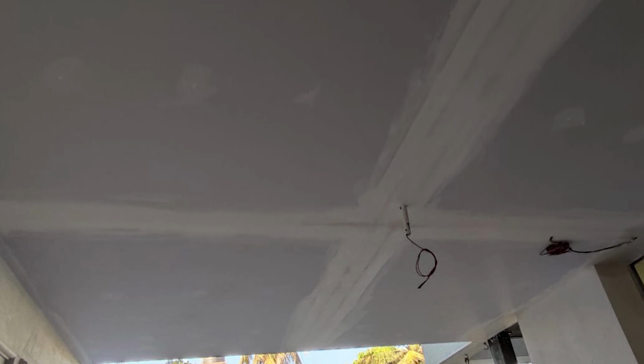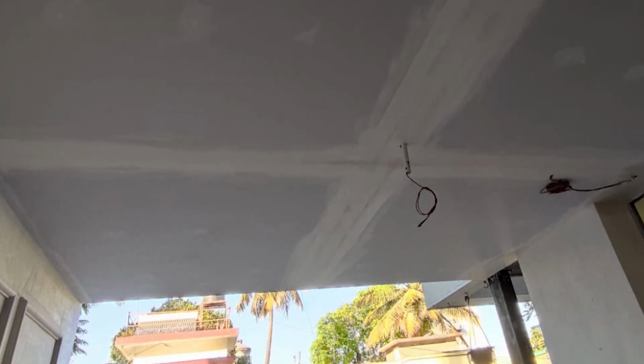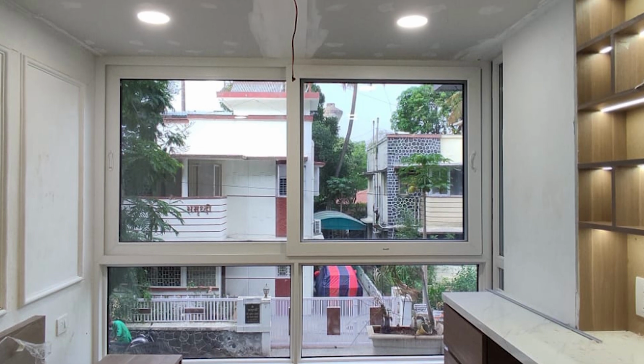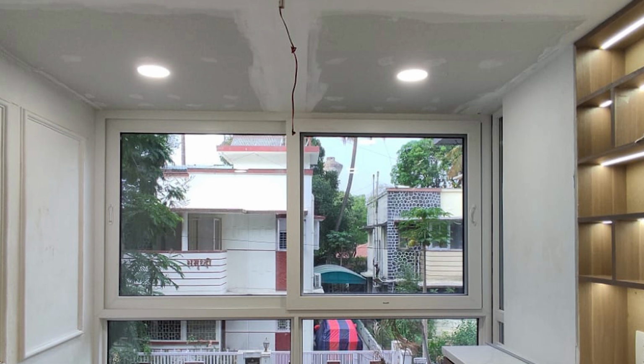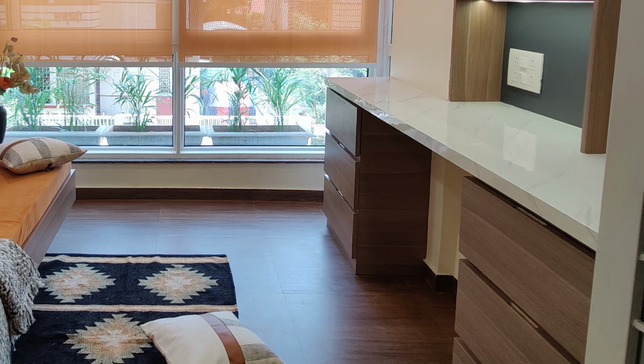The moment you enclose the space with a false ceiling, it starts looking somewhat like an interior space and not an outdoor space. The clients went ahead with beautiful Finesta windows because they wanted a certain amount of soundproofing. Even for the ceiling, we have given some insulation which does prevent the sound a little bit.